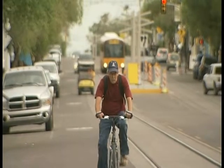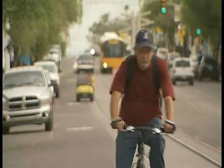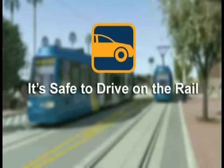When parking on the street along the route, pause and check your mirrors for cyclists, motorists, and streetcars. Exit your vehicle with caution. Let's look at what we learned.